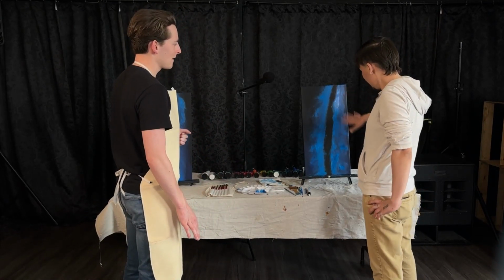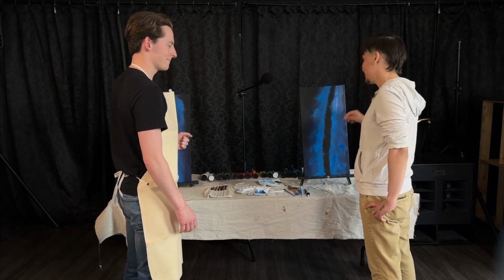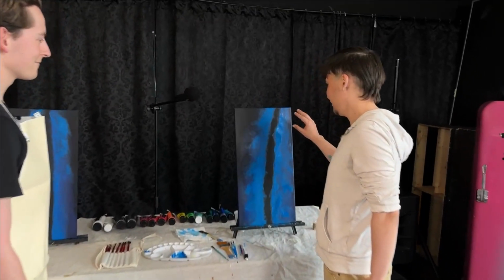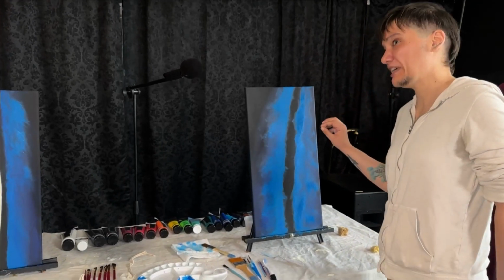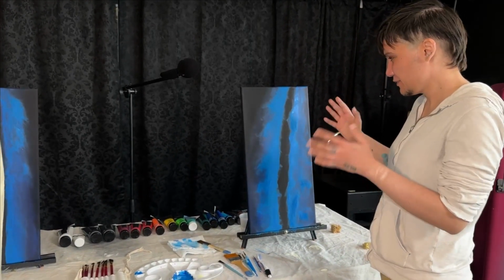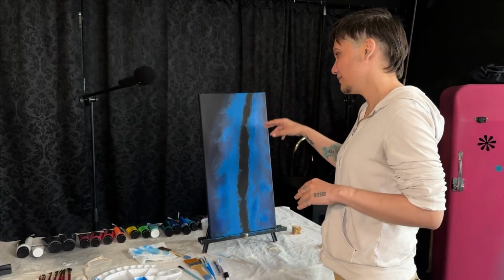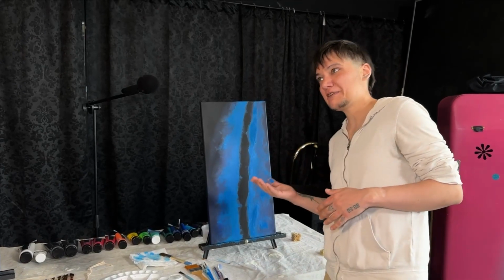Well, we're going to stick to the color scheme. We're going to add greens, and with the highlights, just a little bit of pink. Usually with pink versus blue on paintings, you can paint them on top of each other without having to worry about the opacity or whatever.